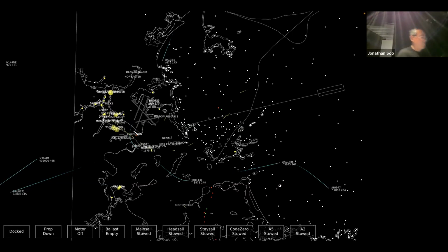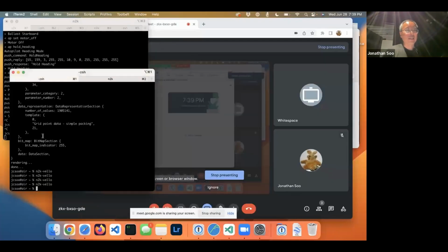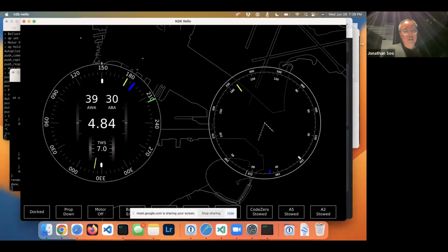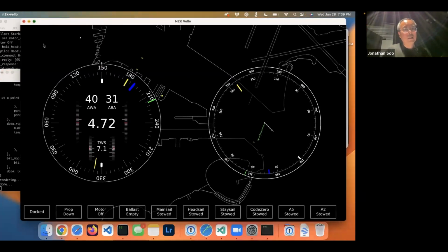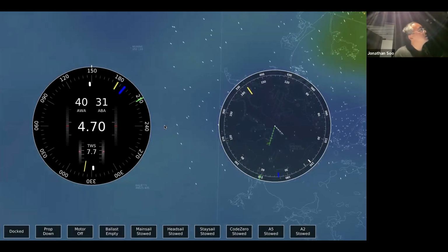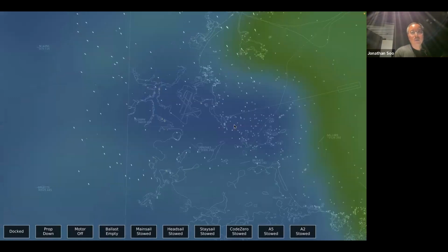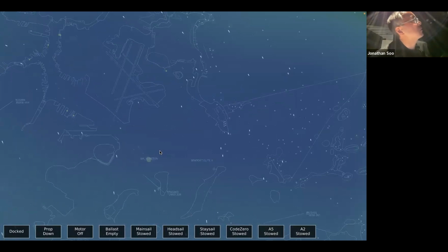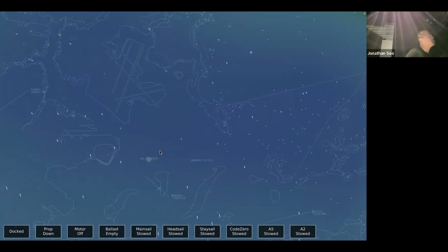I guess really quickly, another thing I didn't have on here: I also have the ability to show the weather. Let me see if I actually have that. This is a similar thing, but it can overlay a weather forecast with a representation of the wind. You probably can't really see the animation, but this is a pretty easy way to see which way the wind's coming from.